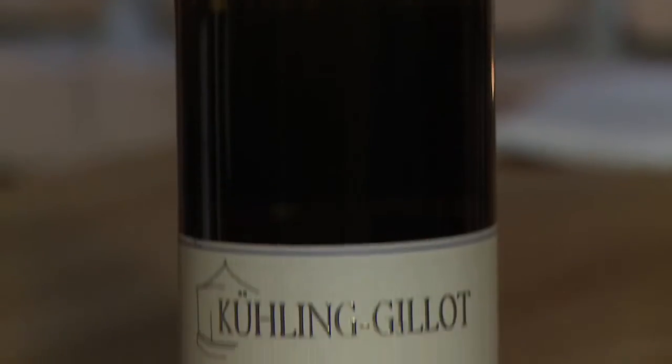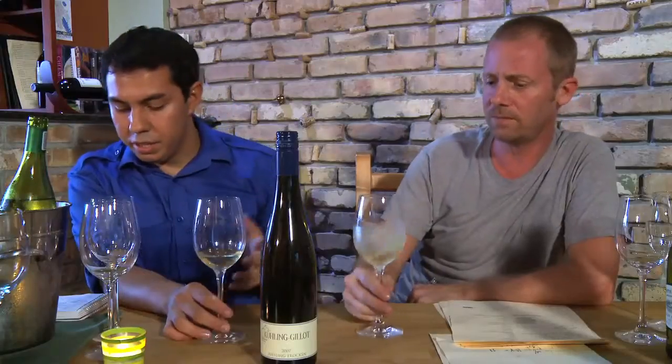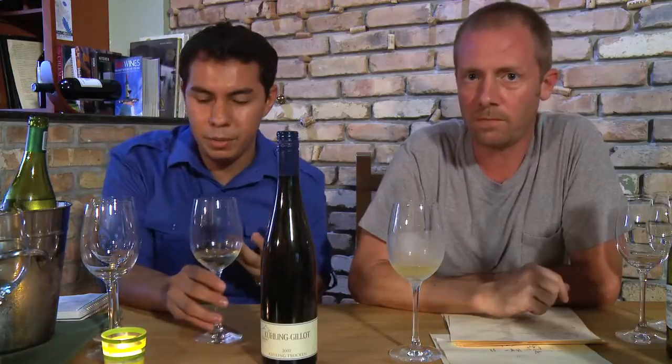The first wine we're doing tonight is Kühling Gelau. It's a QBA. It's a dry Riesling. It has three grams of sugar. And with this one, what you want to remember is that the soil it's grown in is mostly slate, so it has a nice minerality to it.